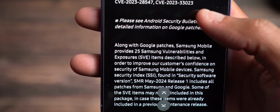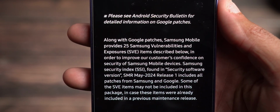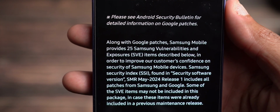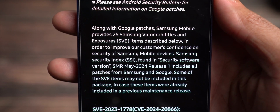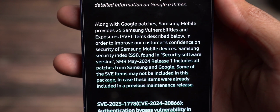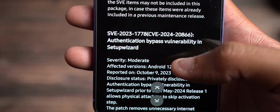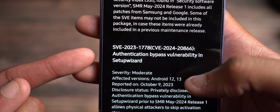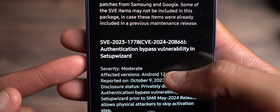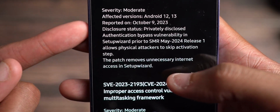We have 1 already included in the previous update, and they're not applicable to Samsung devices. There's 2. And then here it says, along with Google services, Samsung Mobile provides 25 Samsung vulnerabilities and exposures, items described below, in order to improve our customer confidence in the security of Samsung mobile devices. So those are just the ones from Google. SVE stands for Samsung vulnerability exposure. And as we see, there's 1 here, authentication bypass vulnerability in the setup wizard. So that's been addressed. That was a moderate level 1.